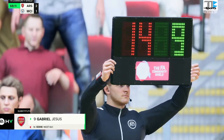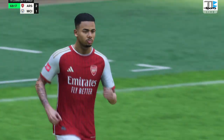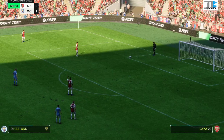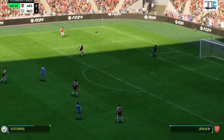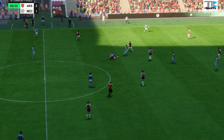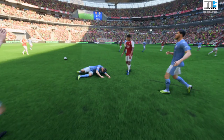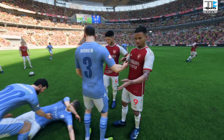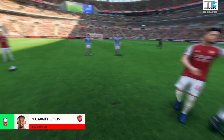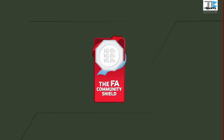And Arsenal will make a change. Eddie Nketiah coming off, and Gabriel Jesus, who was amongst the substitutes, comes on. But it must have come off a City player last because it's a goal kick. Raya with it. Halfway through the second half. Arsenal winning the Community Shield by 2-1, but there's going to be another booking here. And Gabriel Jesus has just come on the field here. Has been sent off! Well, he's not been on the pitch a minute. And Jesus has been sent off.